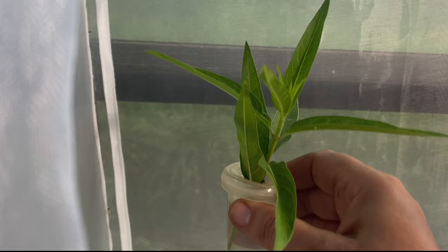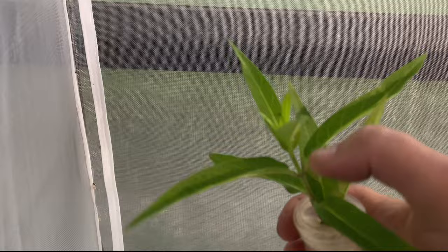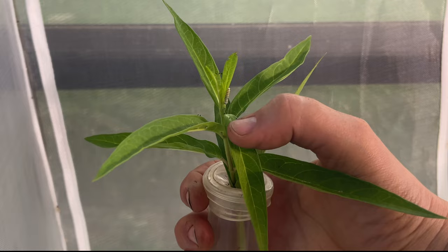My eggs on this milkweed still have not hatched, but I did find one tiny little baby caterpillar out in the garden, and I brought it in and put it on this milkweed also. It's a tiny, tiny baby. There you can see it. You can see it right there.